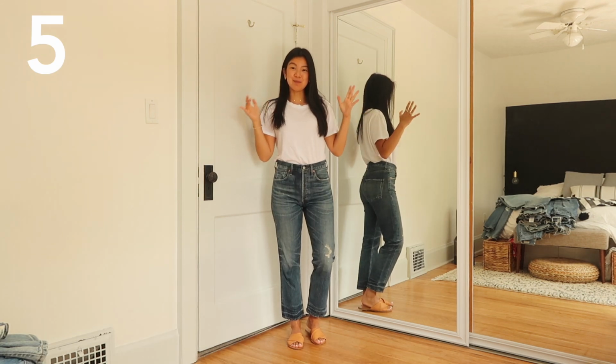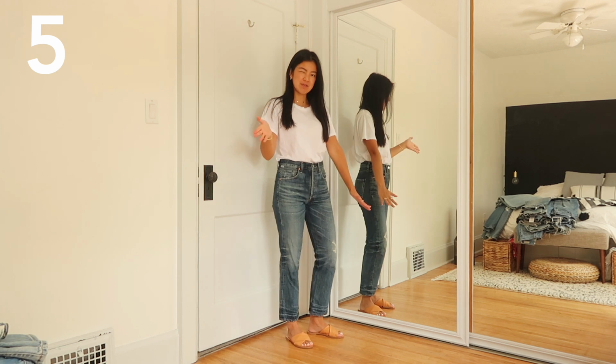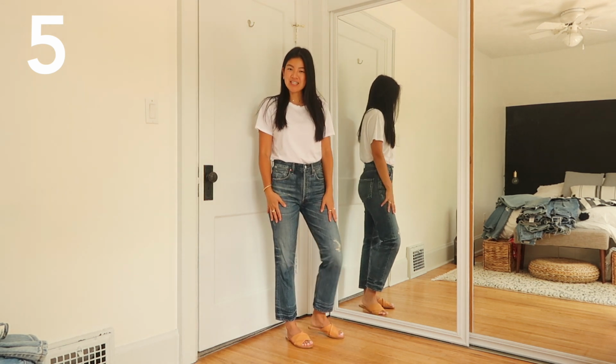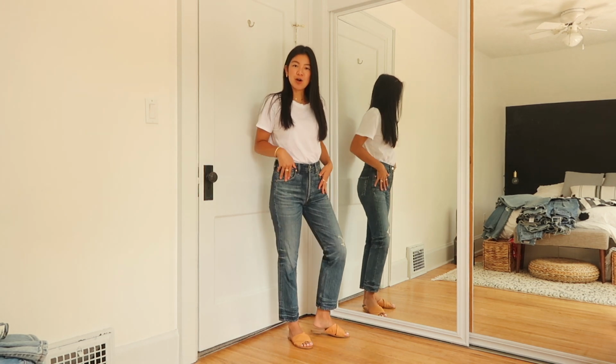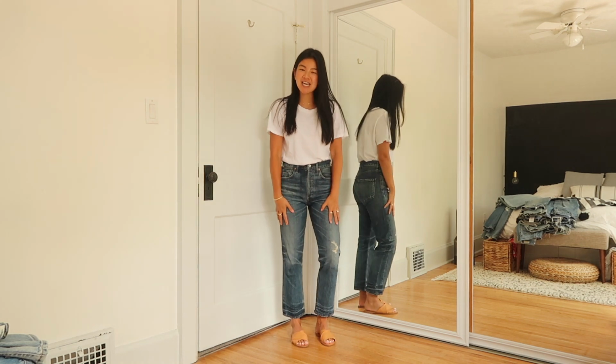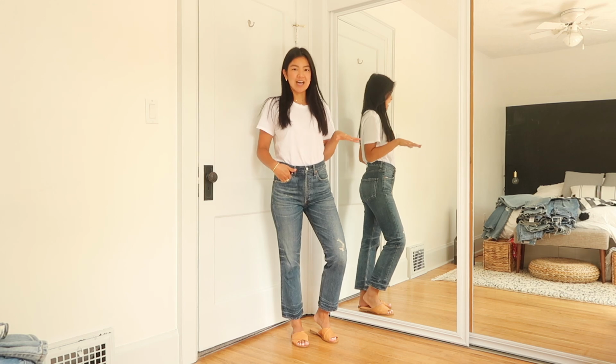Alright, these are one of my most beloved pairs. These are Citizens of Humanity Gia Rollins. I don't believe they make them anymore, but these were my first step into loving straight leg jeans. They are cropped, perfect wash. They're a dark wash with a green undertone, fading, distressed but not with rips. So they're my perfect dressing up jeans.